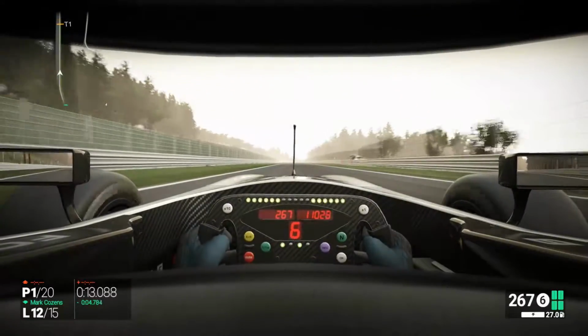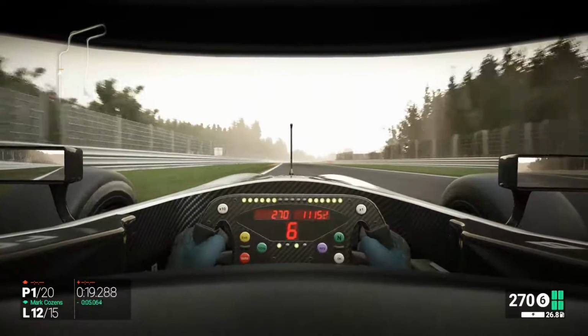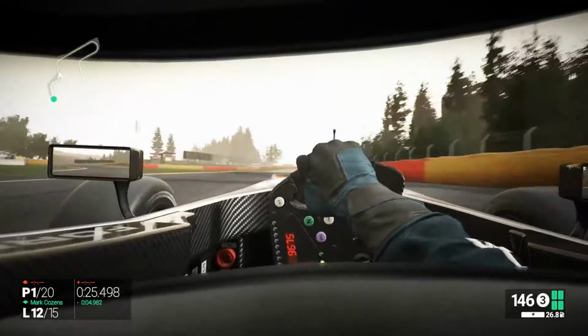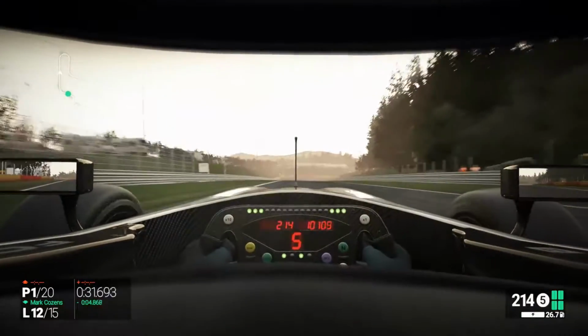Skipping right ahead to lap 12 here on Kemmel Straight. As you can see, the hazy conditions there are getting a little worse here. Visibility is down, and I'm certainly not hoping it's getting any worse than this. On the bright side, however, we are opening up a very nice gap down to Mark Cousins, as we are currently leading the race by about 5 seconds.